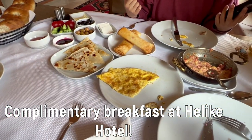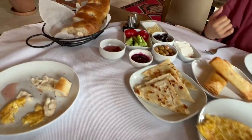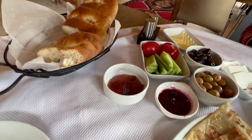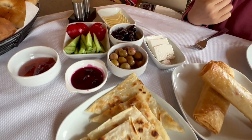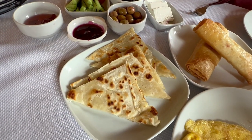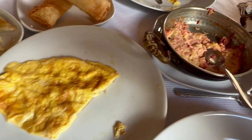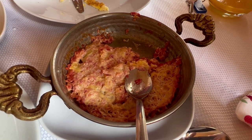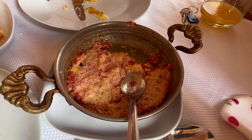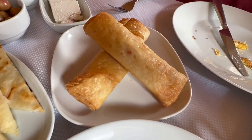Breakfast, which is complimentary at Helike Hotel. Comes with bread, we have some jam, some veggies, cheese, olives, and then some type of quesadilla. We have scrambled eggs. This is another variation of eggs with tomato sauce, olive oil that you can eat with the bread. And what is this here?